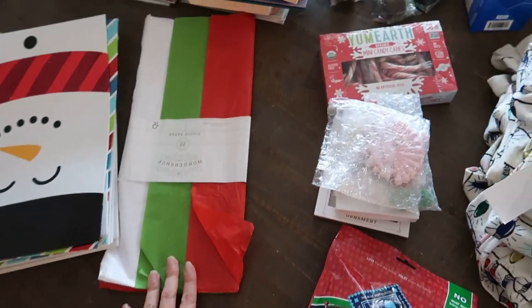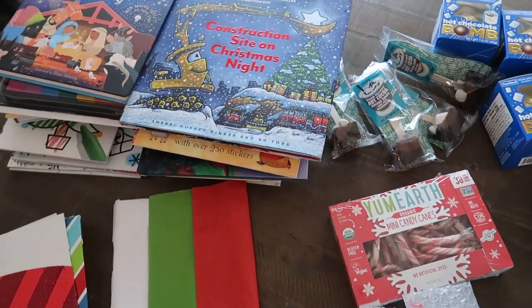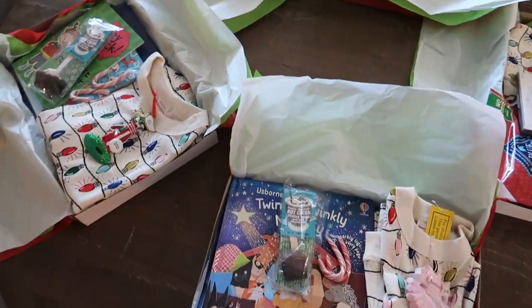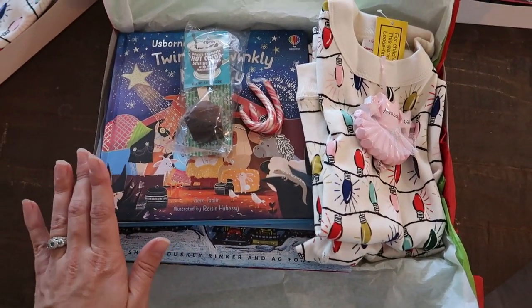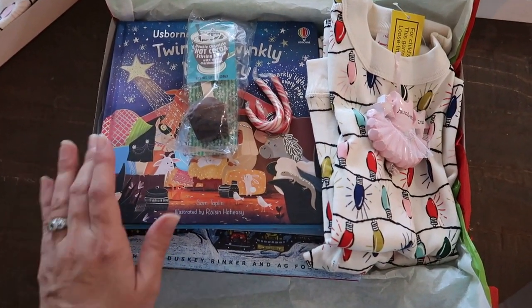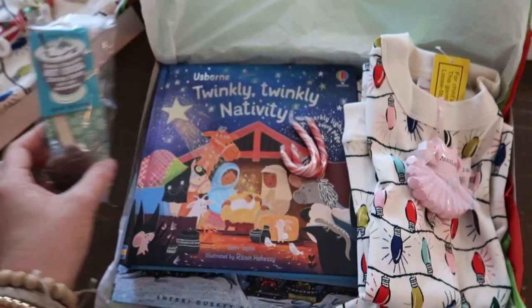So I'm gonna go ahead and get these assembled, and then I will show you everything that's in each individual kid's box. Okay, they are all assembled here. So I'm gonna go ahead and start with Annabeth, who is our 4-year-old. So like I said, they each have one of these hot cocoa stirring spoons.